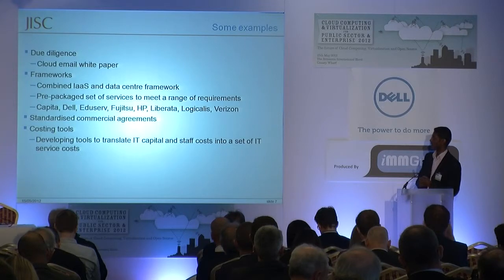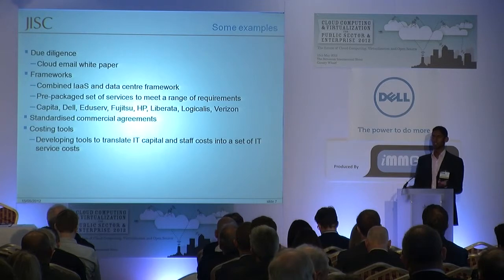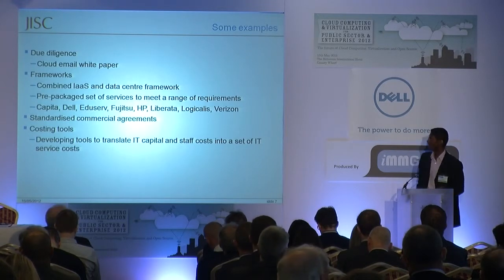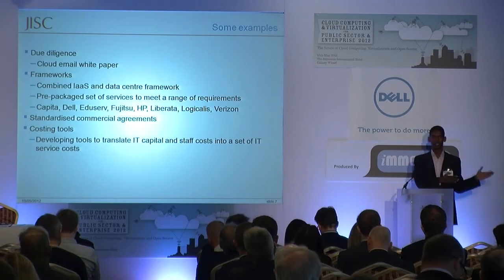Well, we've provided a framework, and it's prepackaged to meet a variety of requirements. So data resides in the EU. We've done standard contracts. We've got some really great suppliers to work with, including Dell. So we're hoping that by doing some of this stuff, we can reduce the time it takes people to get to market and to procure. We hope that we can reduce the amount of validation that they want to do, and reduce the amount of time they spend on procurement, which is an expensive job in itself. So frameworks, we think, are very important.